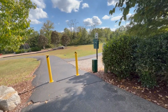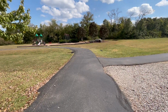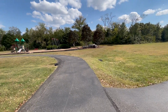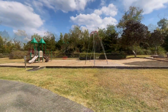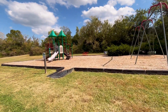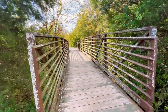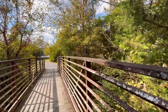And living in Bitticks Creek really is a lot like living in a park. As we mentioned, they just have miles, literally miles of walking and biking paths. Which you can see in both directions here. And this is just one of the multiple playground and park areas. This one's actually called Bitticks Creek Park. It's really peaceful and quiet out here, and lots of spots to really connect with nature.